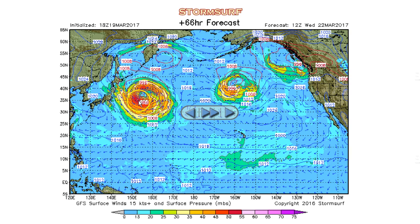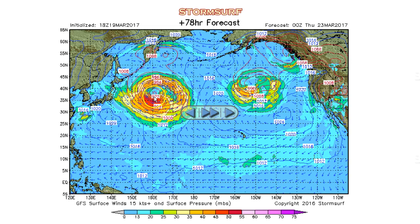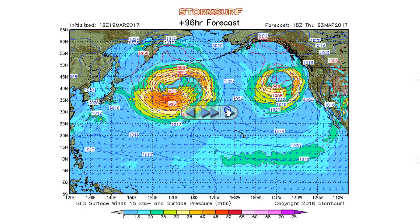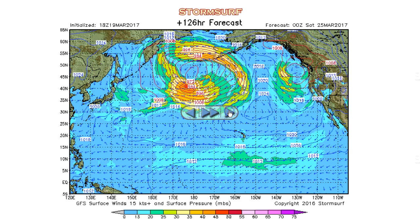Still a little bit of 55-knot winds right there. Into Wednesday, 50-knot winds into Wednesday night, approaching the dateline. Two systems, you can just follow them as they traverse the Pacific. One moving onshore into the Pacific Northwest on Friday. The other system still with 40-plus knot winds, pushing into the dateline on Friday.